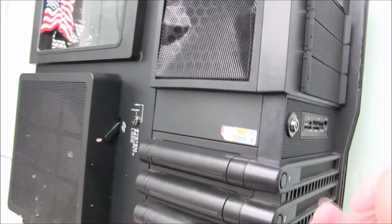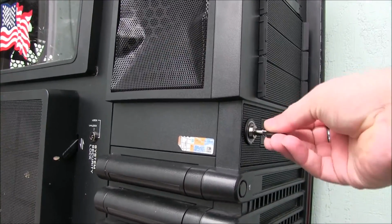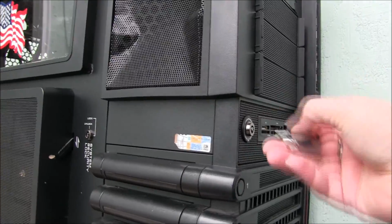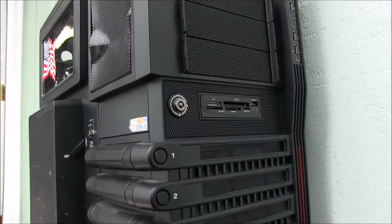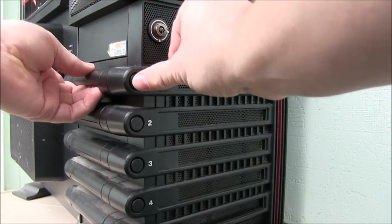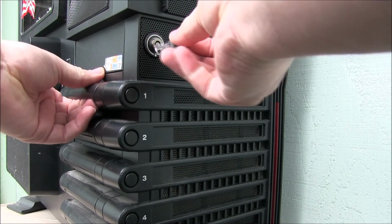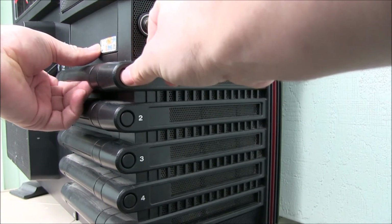Sorry about the lousy camera angle. Okay, how does this work? Well, I just did lock it. Or did I? Hopefully the camera doesn't fall. What's going on here? There we go. This is my little hard drive.